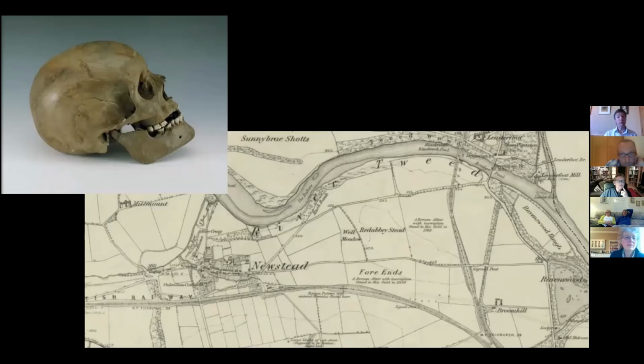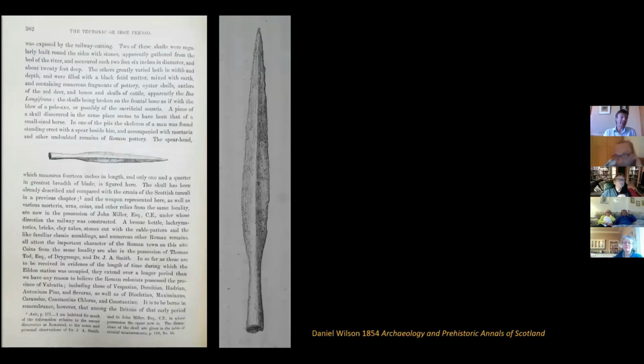Now, it wasn't just pottery and animal remains. The early accounts describe rather excitedly the discovery of a skeleton, apparently spanning the head of which is shown here. So it seems to have been a burial.